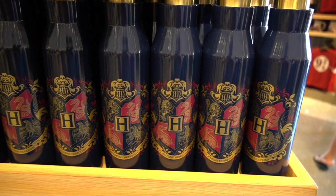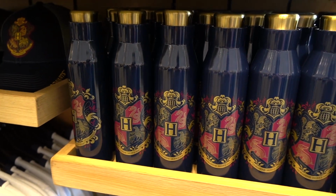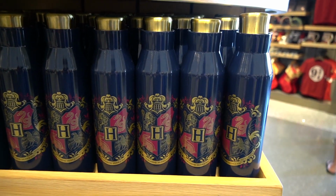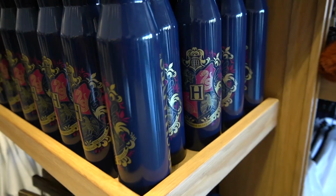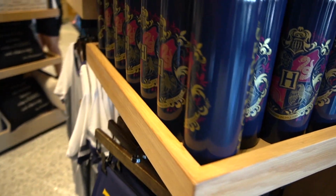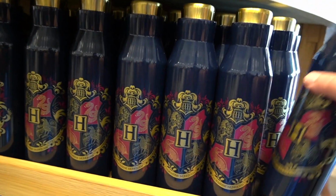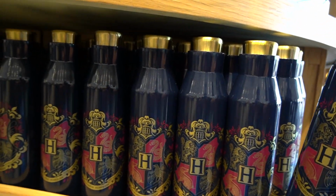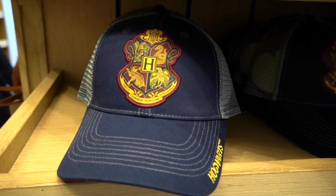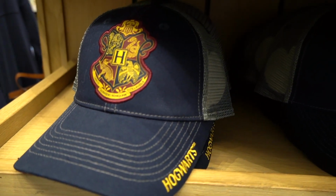Now this may or may not be new, but I haven't seen it yet. This Hogwarts water bottle going along with the Fantastic Beasts colors. It's pretty cool, Hogwarts on the side. It's pretty neat. $25, so about what I expected it to be. And they have this ball cap too. This is pretty cool. $28 for this one.